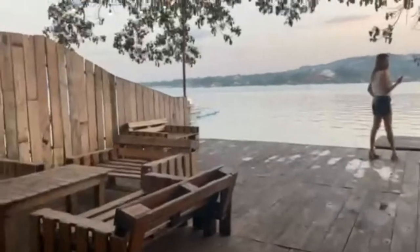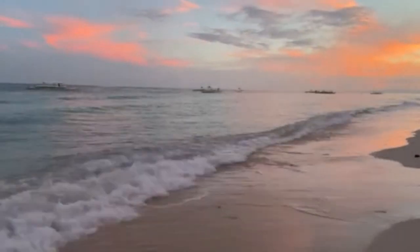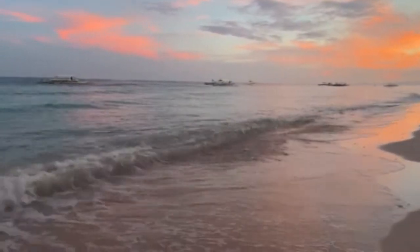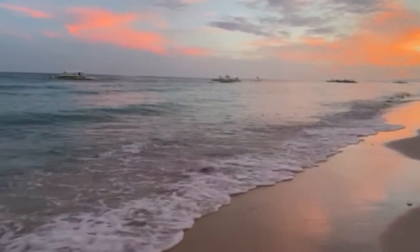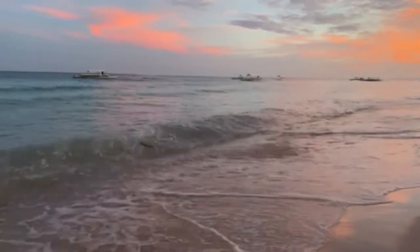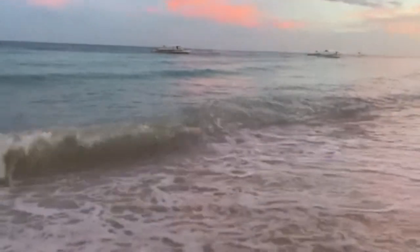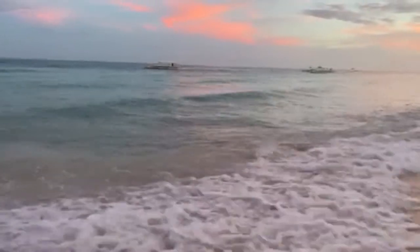provinces in the Philippines. Bohol sunsets are beautiful all around. Look at that. Look at that beautiful, beautiful ocean, right? That's in Panglao. That's a beautiful sunset. What a good shot, Mariah. That's really, really wonderful. Looking forward to seeing more of Bohol.